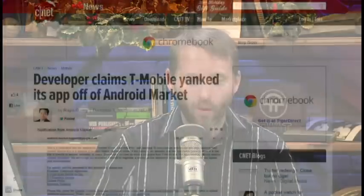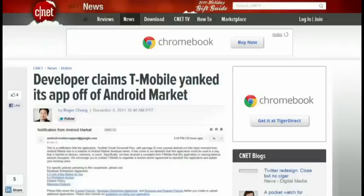Scan it. Google has pulled the visual voicemail app Umail from the Android marketplace, and Umail says they were given no notice about why, but only told that T-Mobile USA requested the action because it felt the application was adversely affecting the T-Mobile network. No other carriers have complained, and the app is still available in the Amazon Android marketplace.